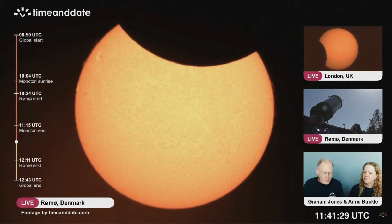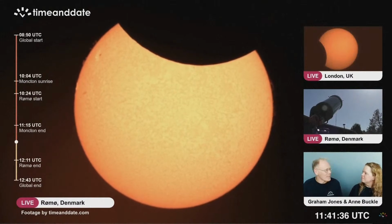Maximum eclipse there was about 40 minutes ago. At most, it was 30%. We had some very nice images from there around maximum eclipse. And again, they're in London. We are coming towards the end of the partial eclipse.